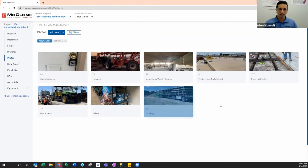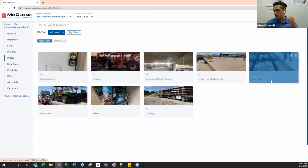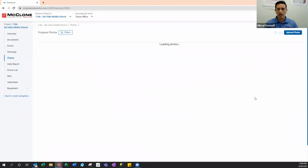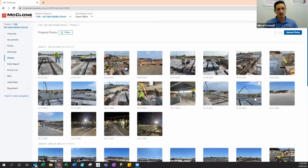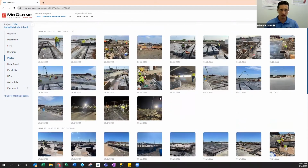So there are default folders that you can create. As you create a new project, the default folders populate on there. We have impacts, quality control, trucking, and progress photos is our big one. You can see this is where everything is mostly populated. And this is what we ask our superintendents to do: jump in here, take 5 to 10 photos a day, and pop them in progress photos, so if we ever need to look for anything that happened on the job site, we can go through the timeline.